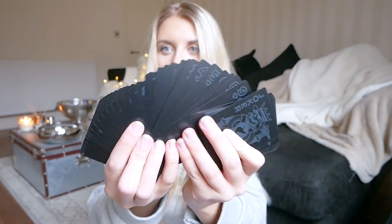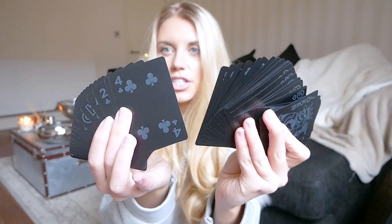And the cards themselves, if I can show you. So look at these cards, how smart they are. They're completely blackout, as you can see there. So the red cards look like that. Oh, I just think they're so smart. So yeah, I got these.